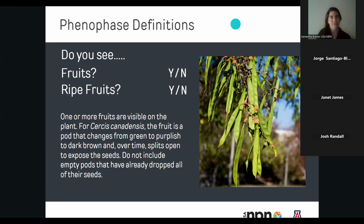So for the Eastern redbuds, the fruit is going to be a pod. It's generally going to change from green to purplish dark brown, and eventually it'll split open to expose the seeds. So in this case, you can say, yes, I see fruits.